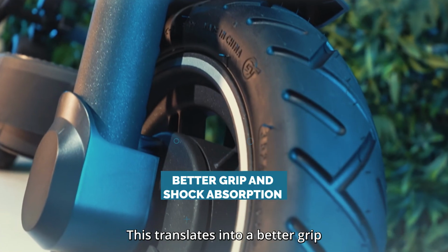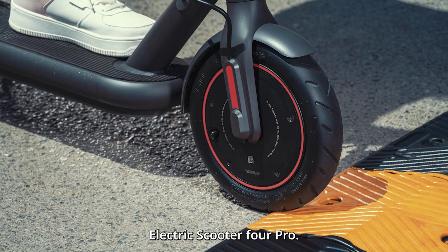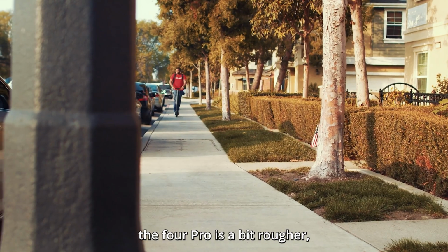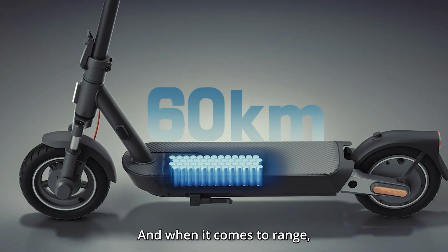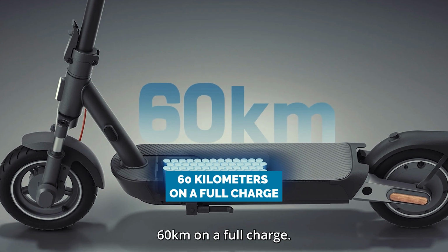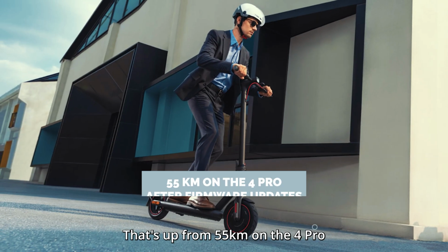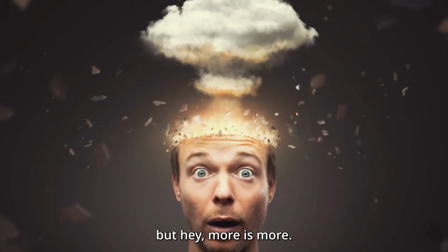This translates into better grip and shock absorption than the gel self-sealing tires on the Xiaomi Electric Scooter 4 Pro. But while the ride on the 4 Pro is a bit rougher, you're far less likely to deal with a flat. And when it comes to range, the Xiaomi Electric Scooter 5 Pro claims 60 kilometers on a full charge. That's up from 55 kilometers on the 4 Pro after firmware updates. Not mind-blowing, but hey, more is more.